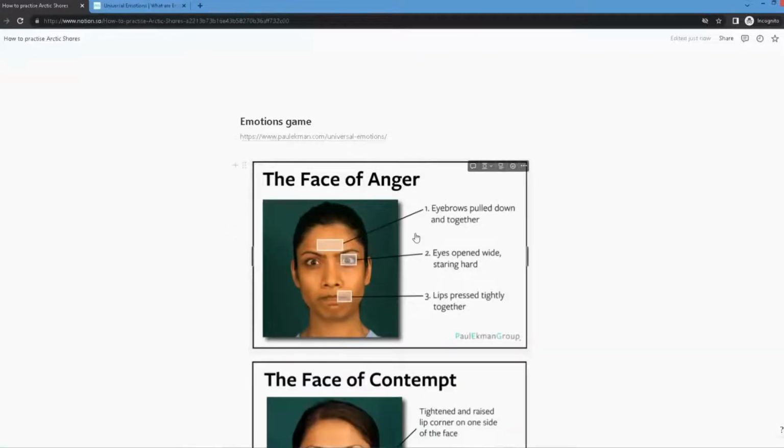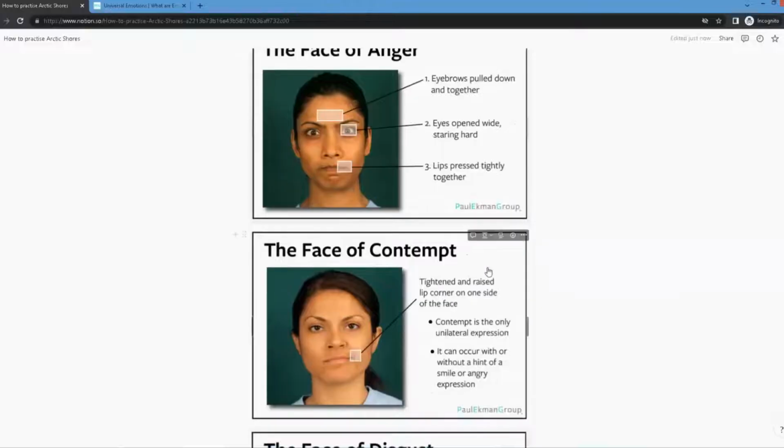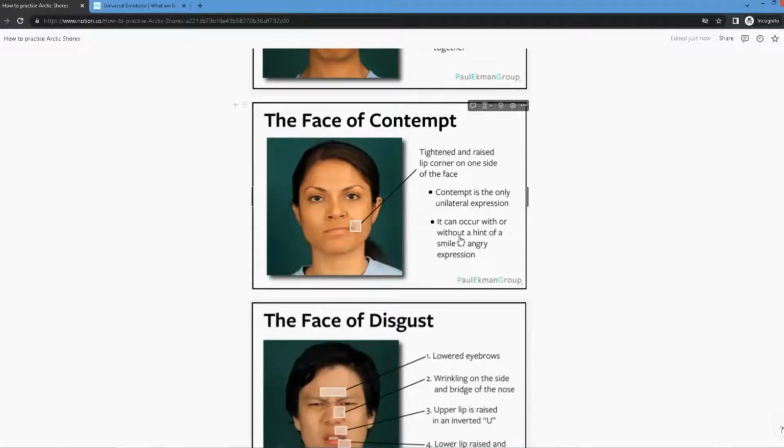So I've taken these images from here, and if you're not sure on your emotions, most likely everyone probably is, it's sort of a human natural thing, but maybe you don't know it consciously. So I'll just go through just in case. So you can see the face of anger here, and it's where you have your eyebrows up, your eyes open, lips pressed together. Face of contempt, it's the only unilateral, so that means where your mouth isn't straight, it's doing different things on different sides, so it's just where it's tightened and slightly raised.